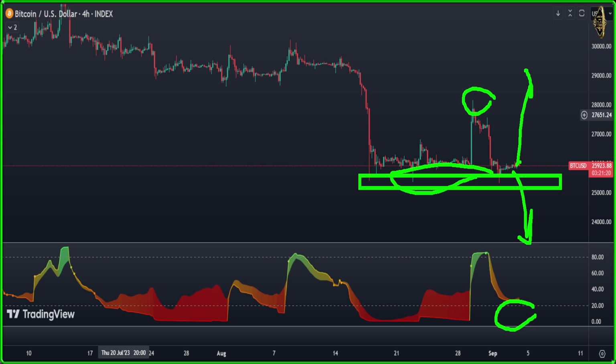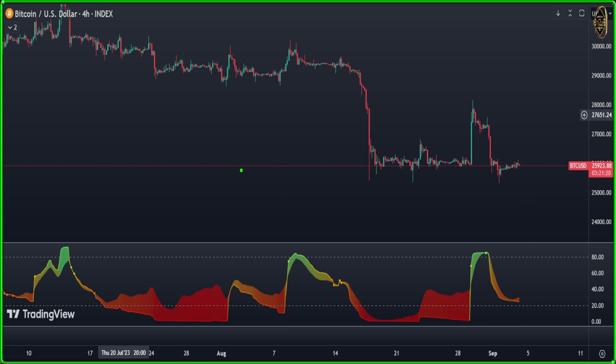Nothing has changed, guys. When Bitcoin is falling, it doesn't fall down with power like when it is in the bull. That's why I told you, when you saw Bitcoin falling like that, try to buy as much as you can of Bitcoin. Everything is very clear. Now let's go into 30 minutes for scalping and day trading. So let's go in there.